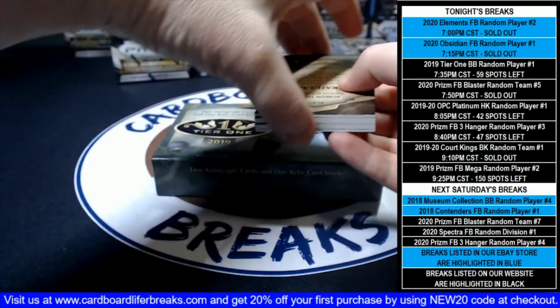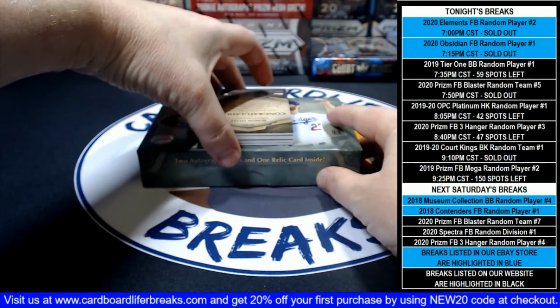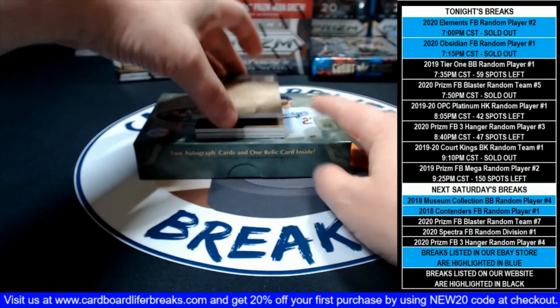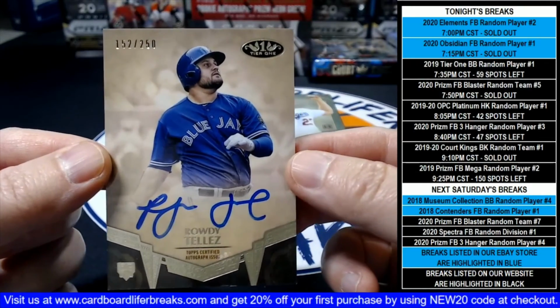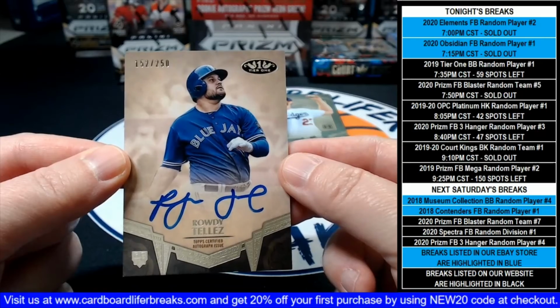We've got a bonus card in here. There's usually 2 autographs and 1 relic. It looks like we have 2 relics and 2 autos. Maybe an auto relic. So our first card is Rowdy Tellez, and that's an autographed rookie card, serial numbered 152 out of 250.